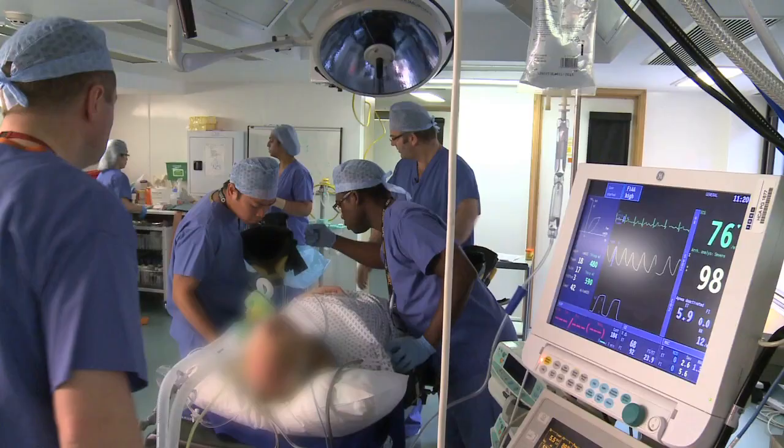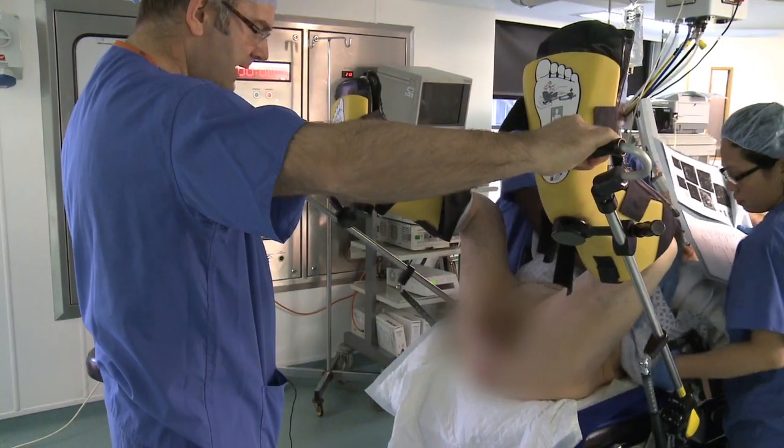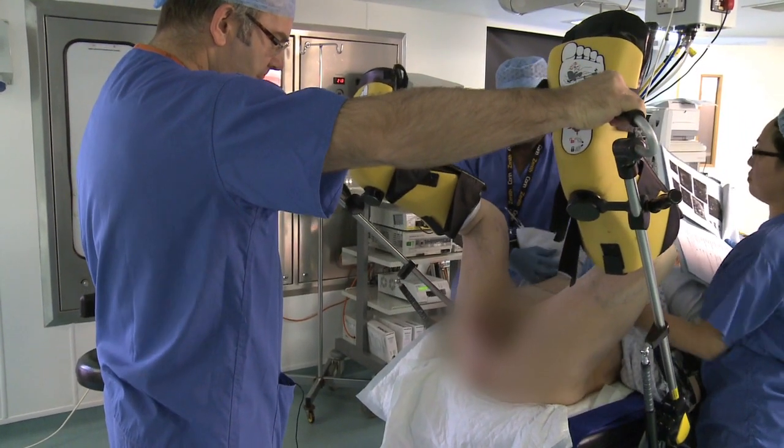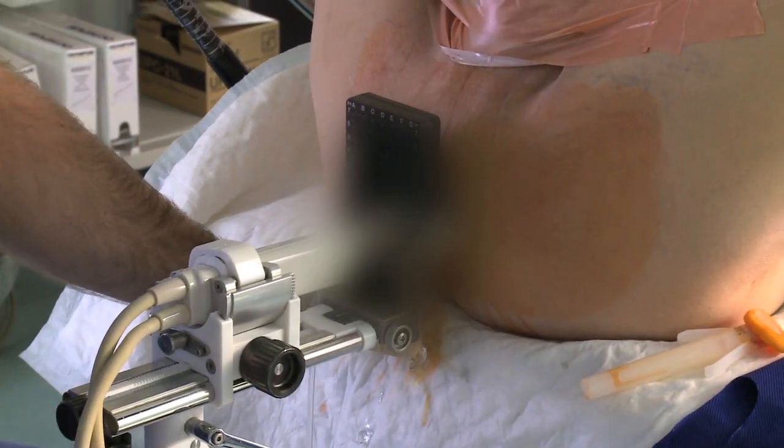It's more labour intensive, it has to be done in the operating theatre rather than in an outpatient or endoscopy sort of environment. It's certainly a more comprehensive biopsy strategy which has to be employed under a general anaesthetic. It takes 30 to 40 minutes. Most urologists actually have the skills to be able to deliver this.